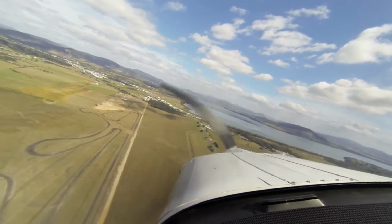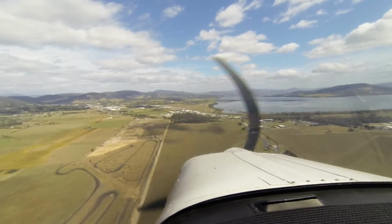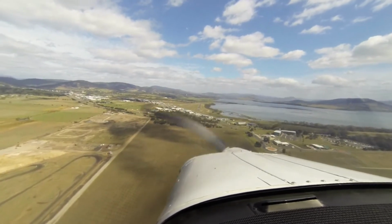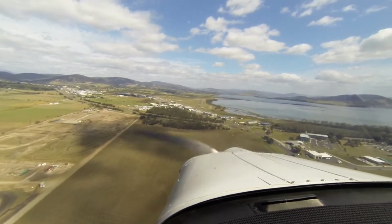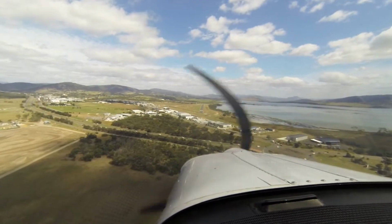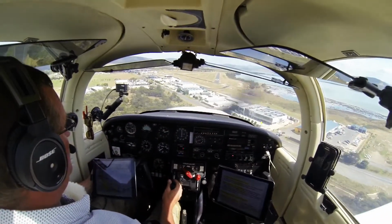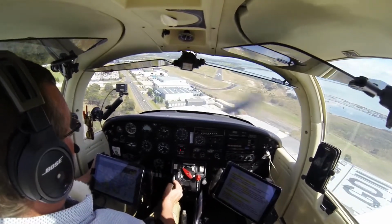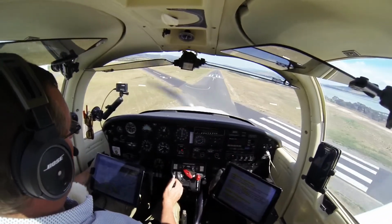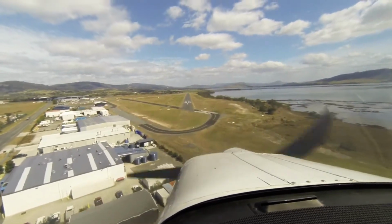Hobart Tower, Tango Sierra Papa, taxi to runway 30, received Papa. Tango Sierra Papa, Hobart Tower. Report ready runway 30, traffic is a Tomahawk on short final to land runway 30. Tomahawk on short final, Tango Sierra Papa. Ready, runway 30. Runway 30 clear for takeoff.